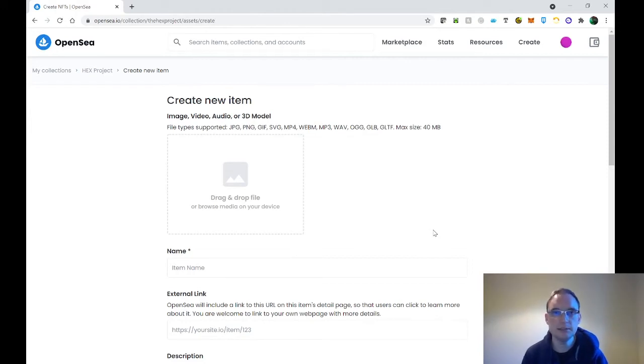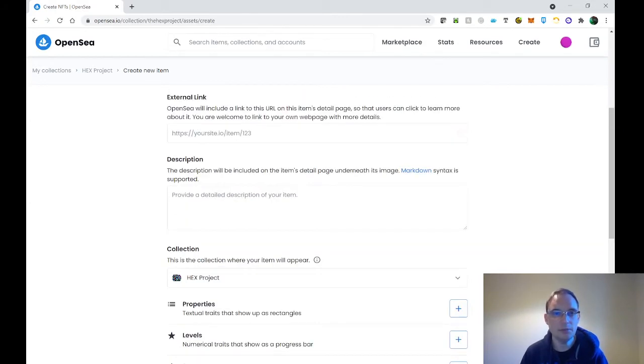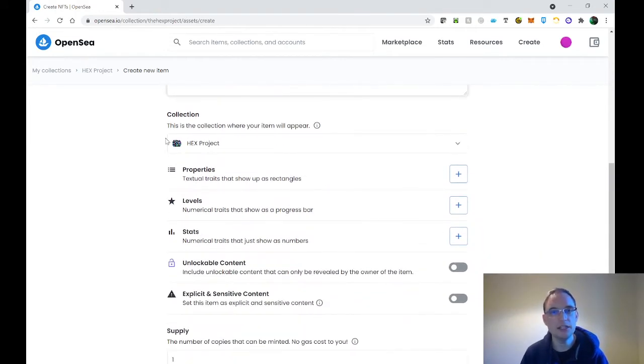There's a lot of compressors and things online. Just be careful of ads, that kind of thing, but they can be useful in terms of reducing the sizes if you need to. You then give the NFT a name, and you're able to choose an external link if you want to take people to that. Description of your NFT. Because I clicked the button add on the collection, it's automatically recognized that that's going to be part of my collectible project, but you're able to drop down and change that if you want to.